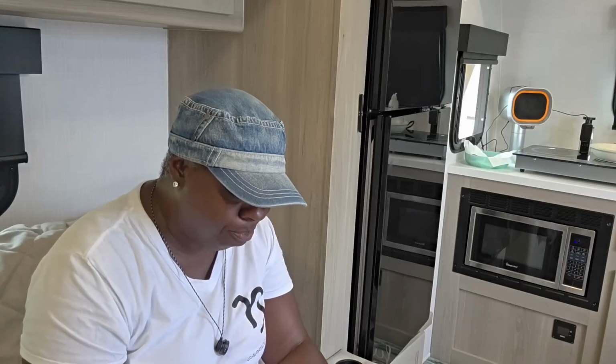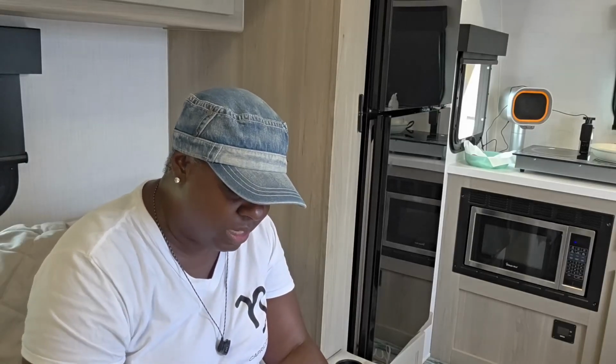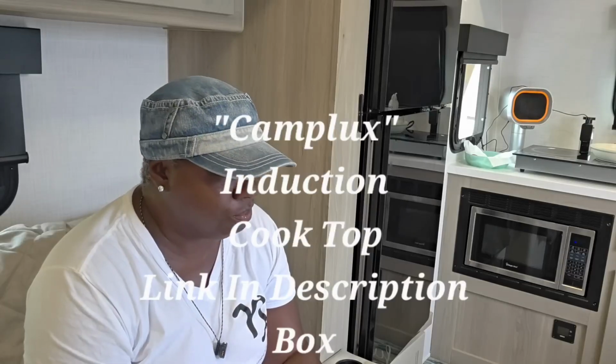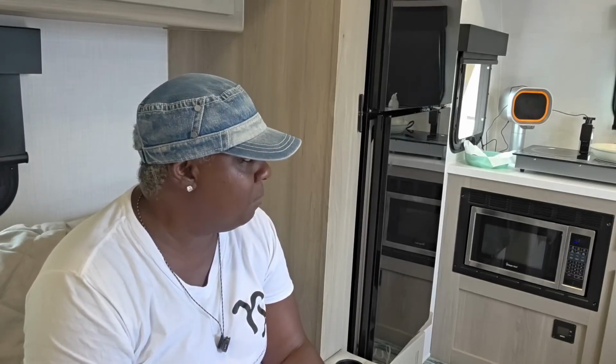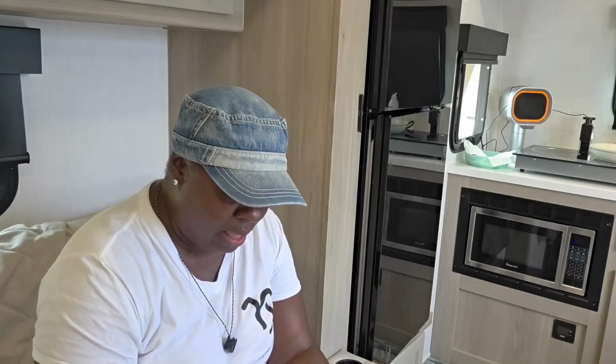go out and get your Camplux Cooktop stove. I will be using it with my portable battery on the van. I'll also be using it in the house. It's very lightweight. It's not heavy at all. Doesn't smoke up things. Evenly cooks the food. Countertop doesn't stay hot. It has a lock button on it, so you can lock it if you have small children. That way nobody accidentally gets burnt.